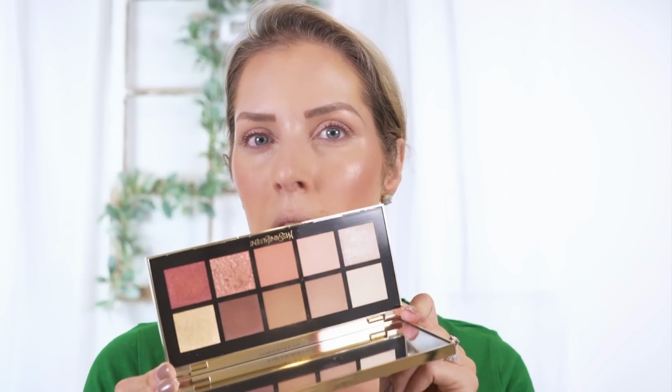And this does pop out the actual palette part or the shadow part, and you could use this as a clutch. Now it's not very thick. I would have to take my phone case off for the phone to fit in there. But if you just wanted to put some cards and a super skinny thin lip gloss, maybe you would be able to do that.